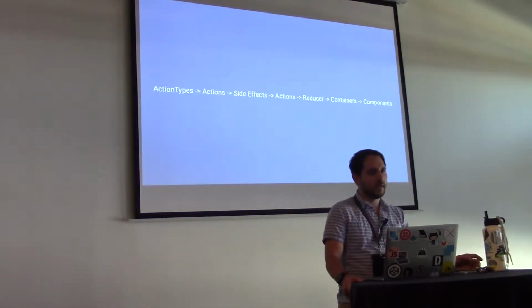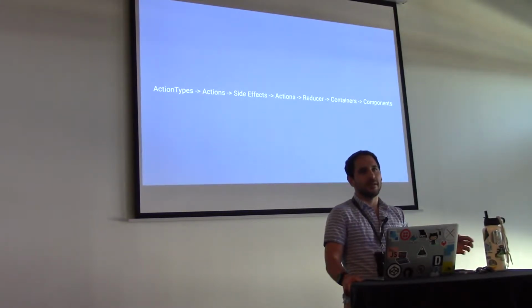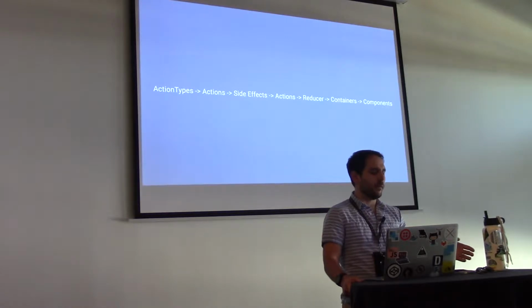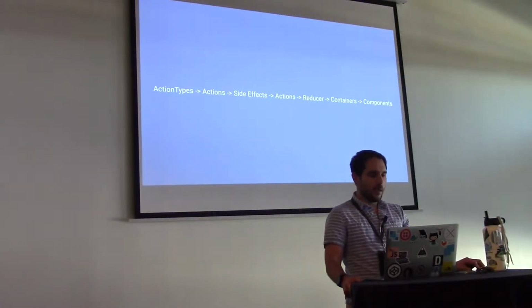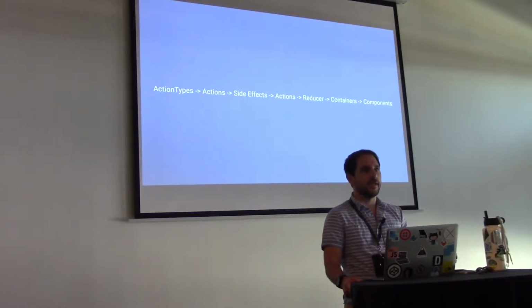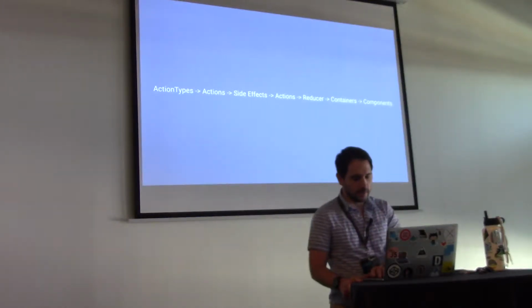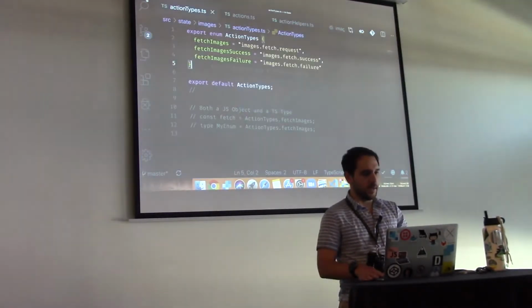You have action types that actions are using, and then those trigger side effects or API calls, like you might have Redux thunks or sagas or Redux observables. And then those API calls come back, they trigger more actions like success, action, failure. That gets picked up by the reducer, they go into containers, and then back to the components. So let's look at a code example of strongly typed state management.